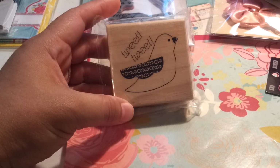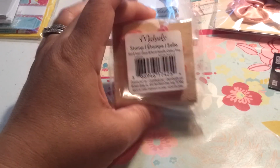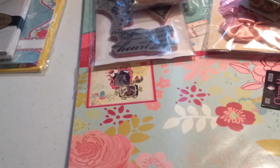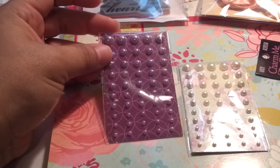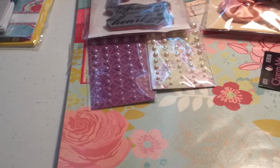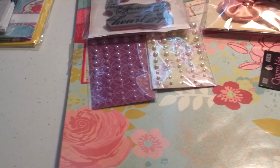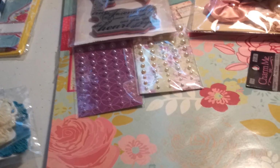And there's this little stamp, and it says tweet tweet, and it's just one of those Michael's stamps. So, you know, it's a cute little bird. I bought these little flat back pearls, one in purple, one in ivory. And I bought buku of these little mini doilies in just several different colors.